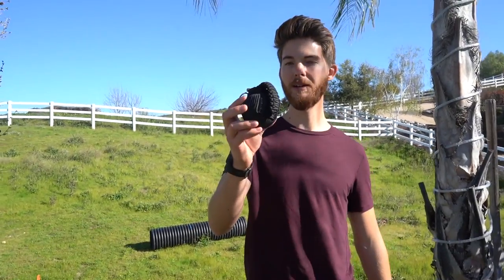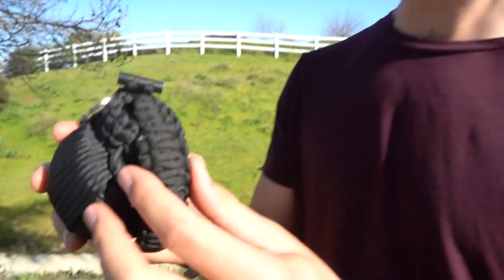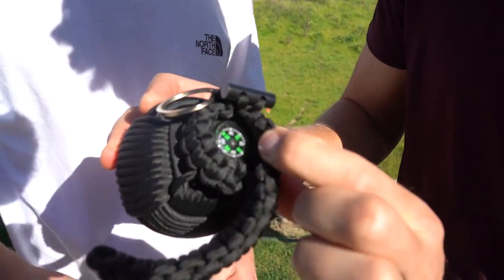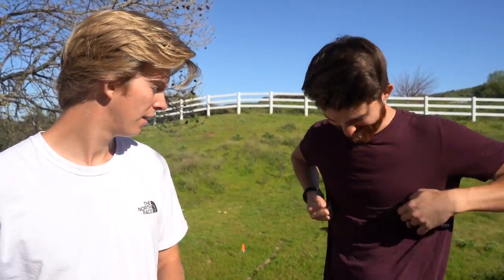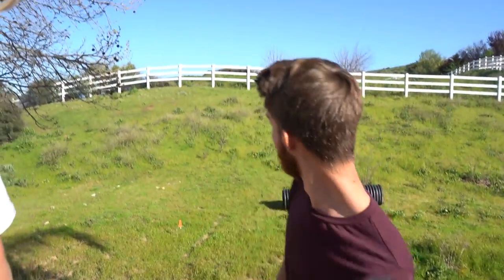We've got item number 6. So this is a cool rope grenade. Ooh. It also has a compass in there, if you can see. It looks like a legit grenade. Yeah, so I'm gonna pull the pin and see what happens. Oh, so you pull the pin and then the rope is ready. What was that sound? Oh. Throw it! Whoa!